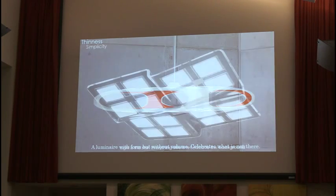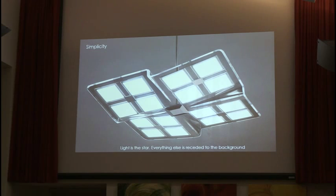Now, this one again brings out another aspect, another vocabulary, which is simplicity. In this case, the light is the star. I mean, everything else has receded to the background. The simplicity is that we are actually celebrating the light as it is. We don't need any ornamentation to make it look beautiful. It is just perfect the way it is.